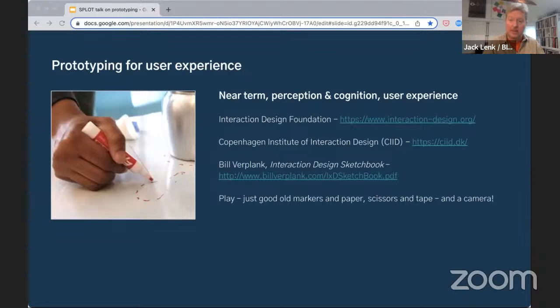If you're into this kind of thing, the Interaction Design Foundation and CIID in Copenhagen, which is a school, both have a lot of good community and resources for digging deeper on that kind of practice. Bill Verplank's Interaction Design Sketchbook, it's a PDF, it's available online free. It's worth reading, it's a good read. And I leave you with one word: play.